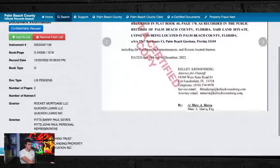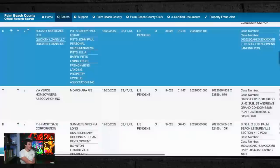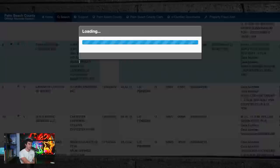And so let's go here. So pretty much that's the property. The date is the 19th of December, we even have the attorneys doing the lawsuit and everything there. So beautiful. Money, money, money, money, money. Oh, I love it. And so I just keep going here. PHH Mortgage Corporation, and so they are suing this. So let's go here and look at it.